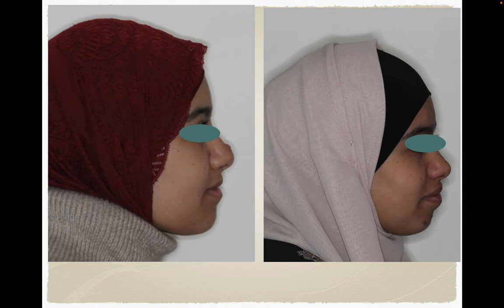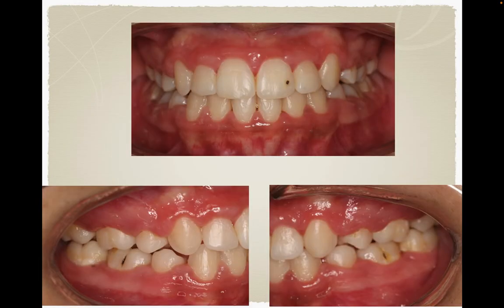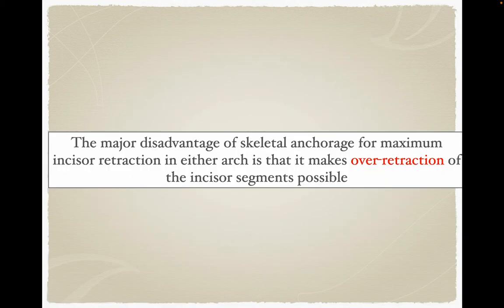Definitely we will have an improvement, but how much improvement are we going to get? That's a question that we don't exactly know. But what we know from evidence is that when we do extraction, at least the lips will become competent. So if the patient has protrusive incisors to the point that the patient doesn't have competent lips, once you retract the incisors enough, you will improve the lip competency. This is the patient after we finish treatment, class 1 molars and canine.